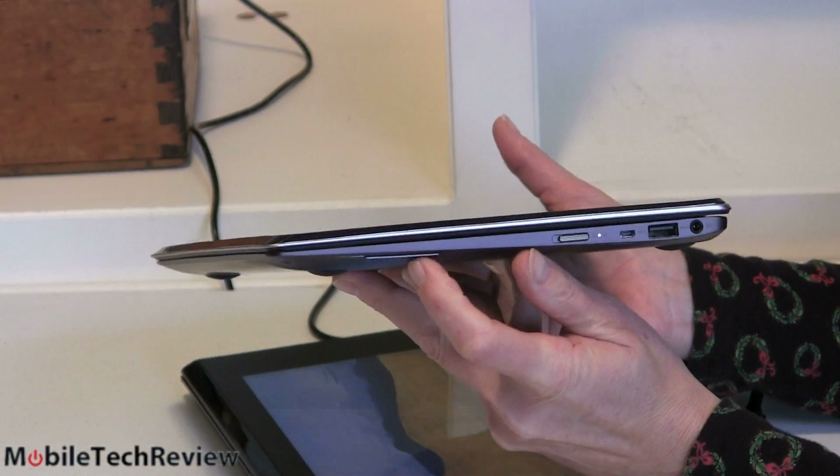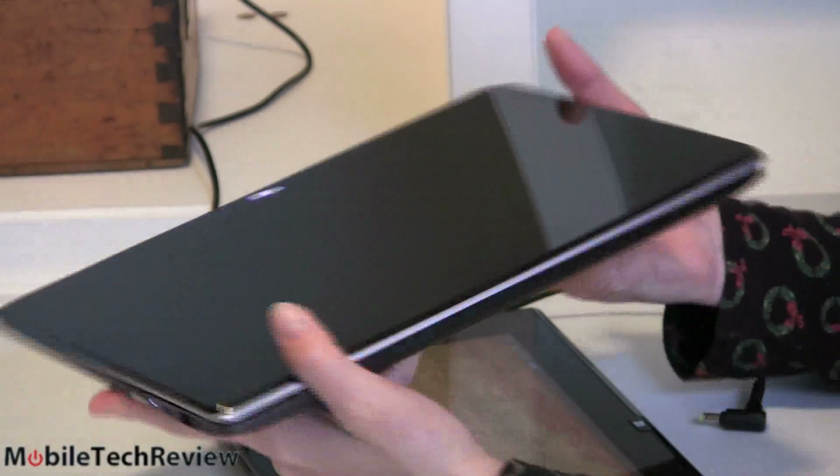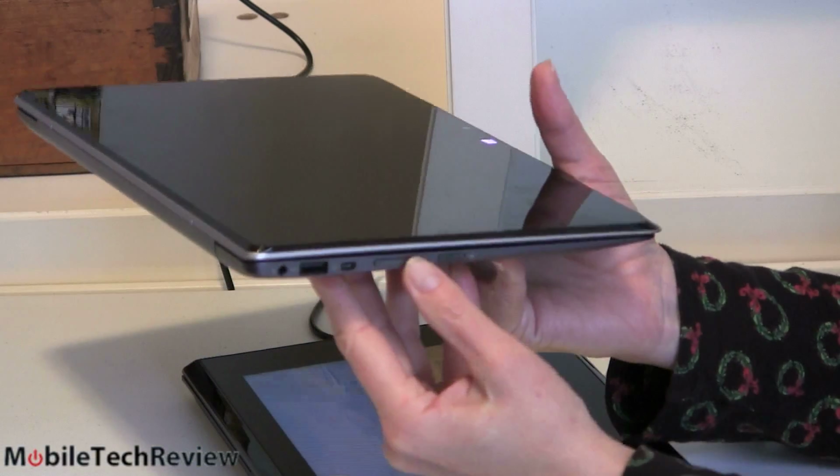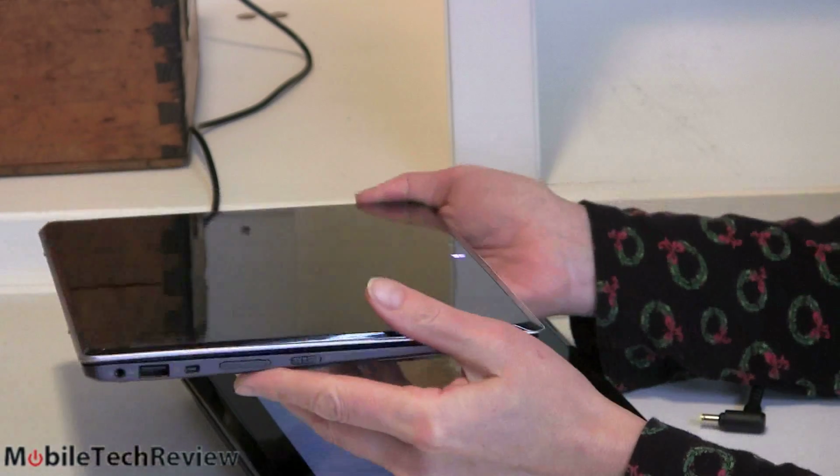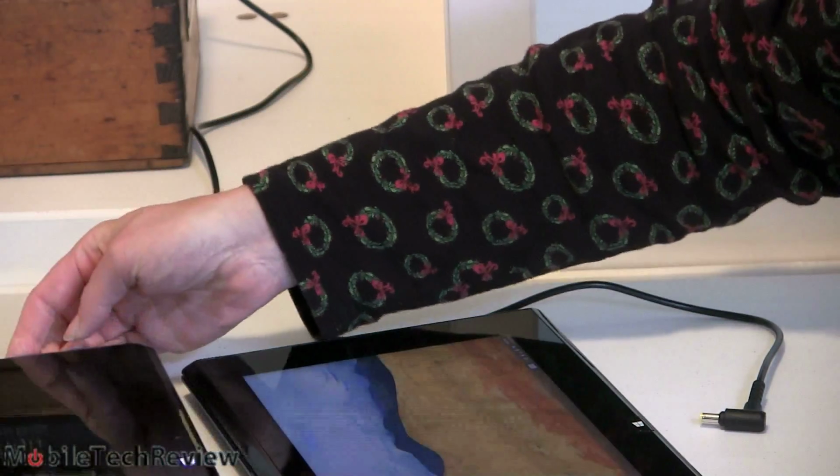Volume controls on this are pretty easy to use. Obviously, it's just a normal volume rocker positioned on the side. That's important because when you're using it in tablet mode, you're going to want to be able to access that. Sony, a little bit more challenging there.